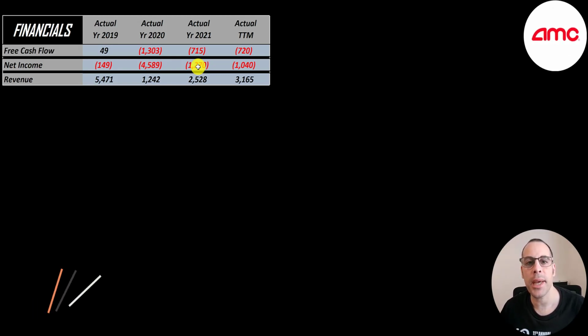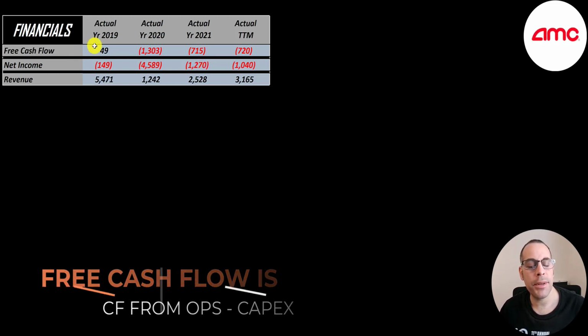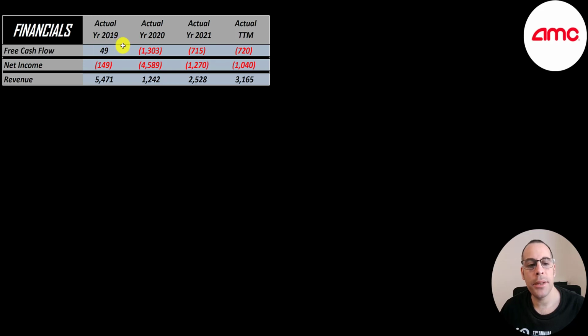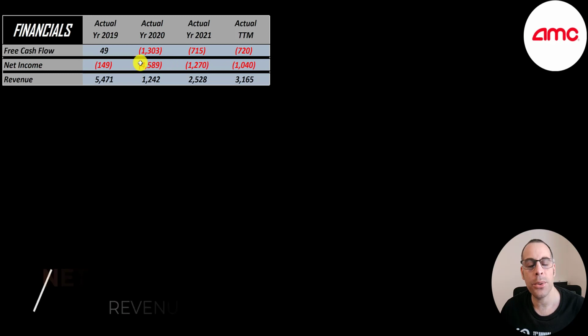Free cash flow is cash flow from operations minus capital expenditures. They did have a small positive in 2019, but once COVID hit in 2020, it's been negative since then. Net income is a profit or loss on the income statement. It's revenue minus expenses. That's negative each year. They're worse in 2020, negative 4.6 billion. Revenue is the sales for the company, and that was 5.5 billion in 2019, then dropped a lot in 2020 for obvious reasons to 1.2 billion. It did double into 2021, and it's growing even more in the trailing 12 months up to 3.2 billion.